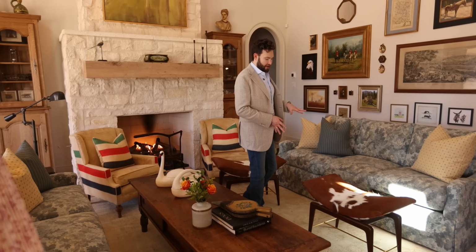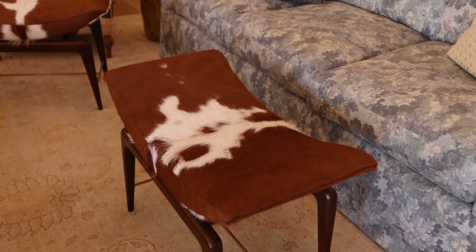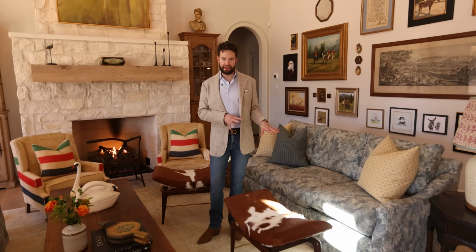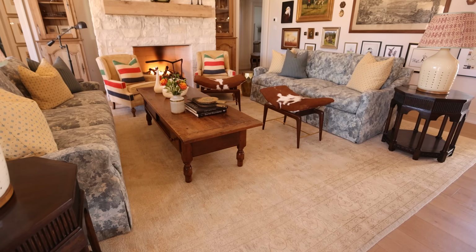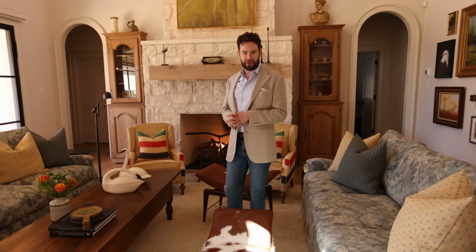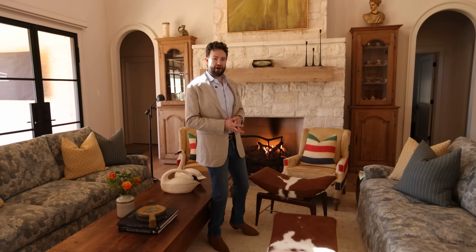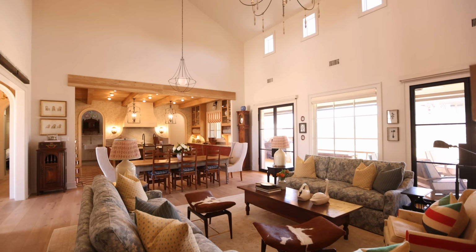We sourced these cowhide ottomans for the room because we wanted something that had a little bit of a different texture to it. At first, I thought that we would cover these in an antelope hide, but my client really liked the idea of these being done in cowhide since here we are in West Texas, and I think that they ended up really cool, and they really do feel very much at home here. And it also, because of the profile of these, adds a modern element to the space that is otherwise, I think, pretty traditional.